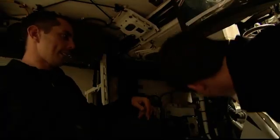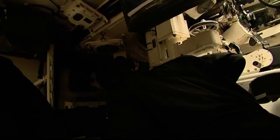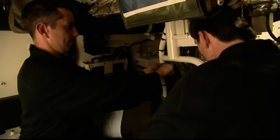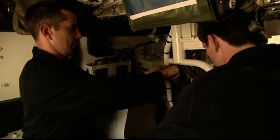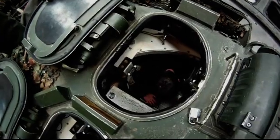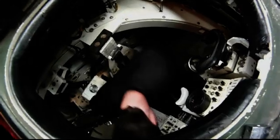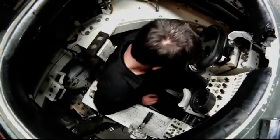Find the connection J4 and measure the voltage. Does that feel all right? No, it's quite loose. That's quite a common problem, so we'll do that up securely and check for our fault again. Go ahead and jump in the gunner's seat. How does that look? All power's working. Excellent. Looks like we've found our fault.